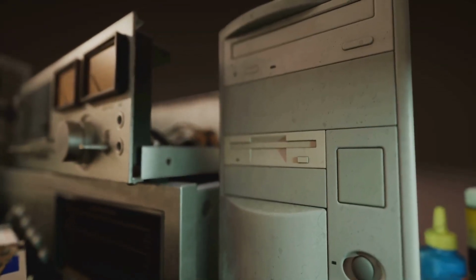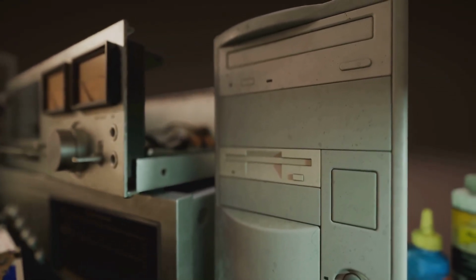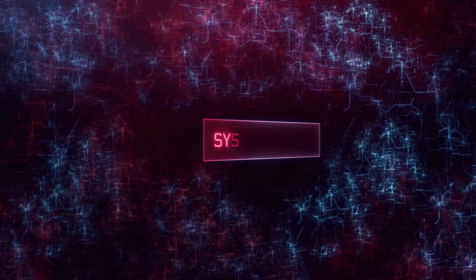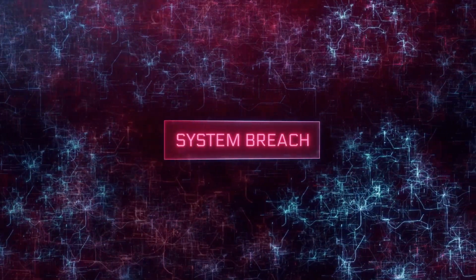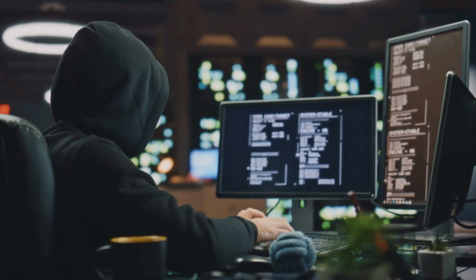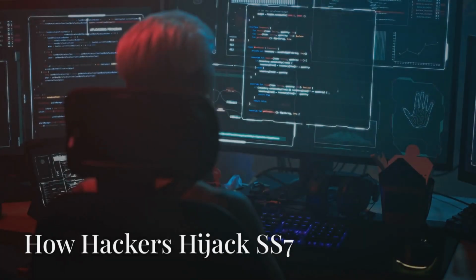SS7 was designed in a different era before cybersecurity was a major concern. Unfortunately, this aging system has a critical flaw. It trusts all messages it receives. This trust makes SS7 a prime target for hackers.